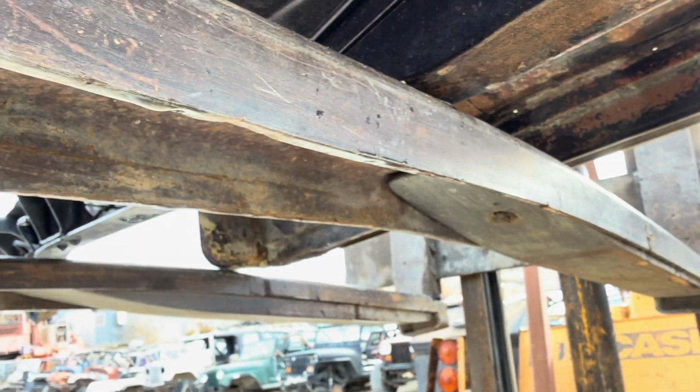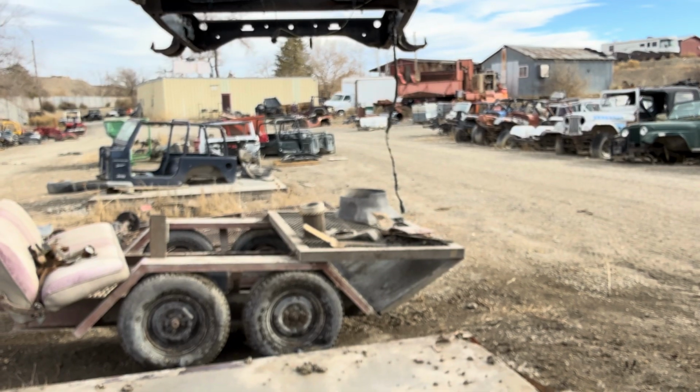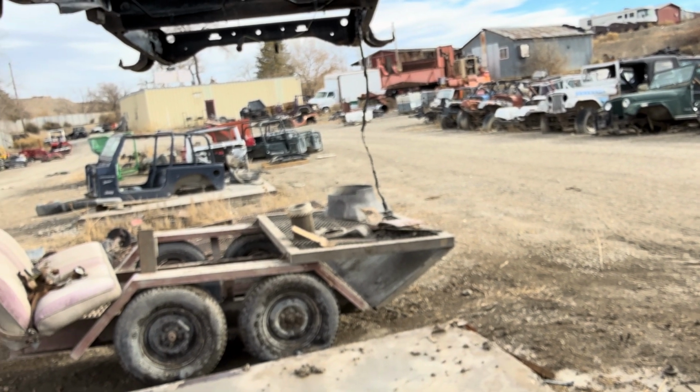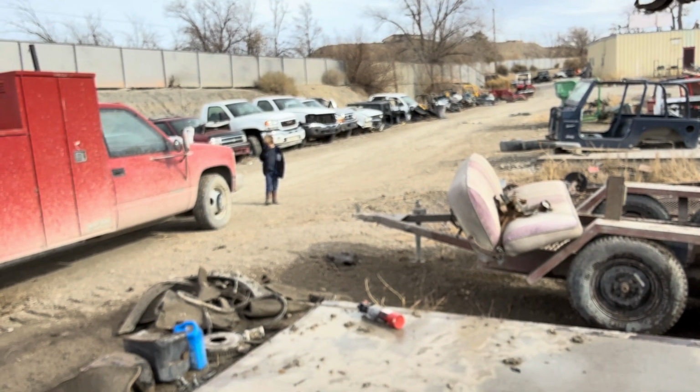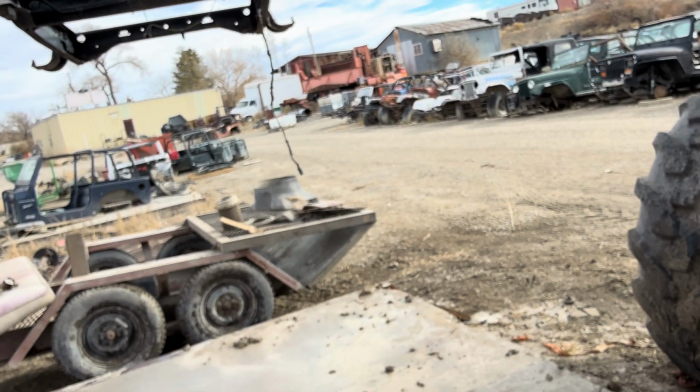Where'd my little guy go? Thomas! Hey, don't go too far, buddy. He's my little man. Huh, buddy? I'll be quick, I promise.